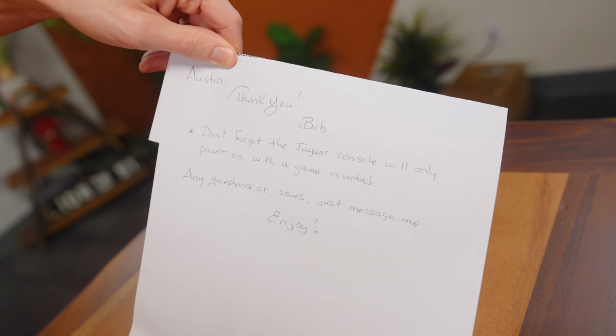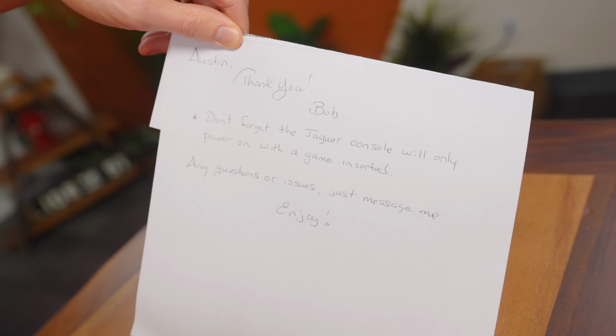Yeah. Fragile. All right, we've got ourselves a note. Austin, thank you, Bob. Don't forget the Jaguar console will only power on with a game inserted. Any questions or issues, please message me. Enjoy. What a nice eBay seller. The Atari Jaguar is a unique console because it was bad.